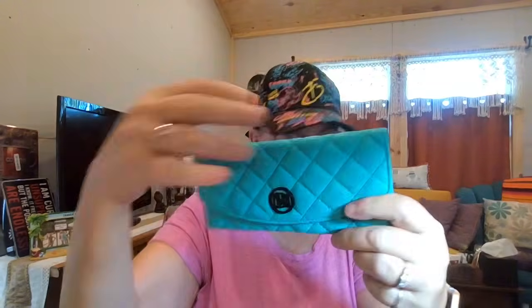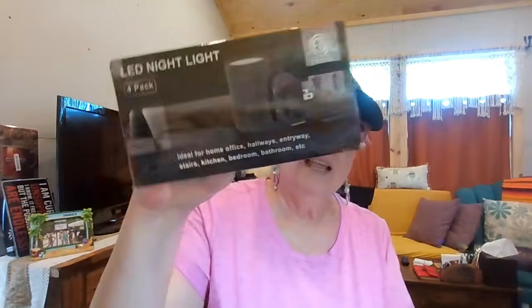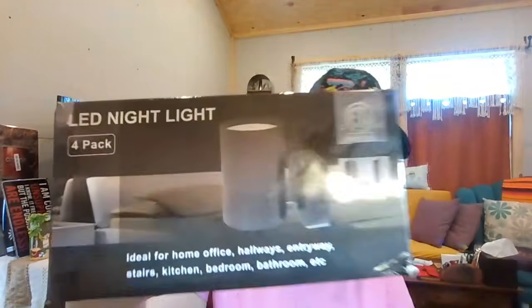Mint condition. Mint condition for $8. Who knew? Who would have known? And the last thing in this little box is LED night lights. This is a 4-pack of LED night lights. These look like little mini spotlights. I got these because they will fit nicely in receptacles under the kitchen cabinets and light upwards.